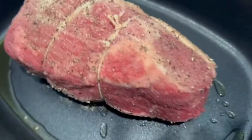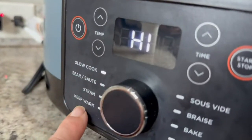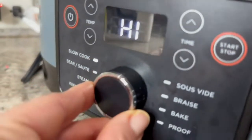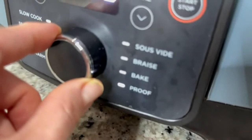This thing is great. Allow me to introduce you to the Ninja Foodi Possible Cooker. This is slow cook, saute, sear, steam, keep it warm. We got sous vide, we've got braise, you can bake, and you can even proof in this thing, which is really awesome. You just turn the knob to choose which function you would like to do. I absolutely love it.